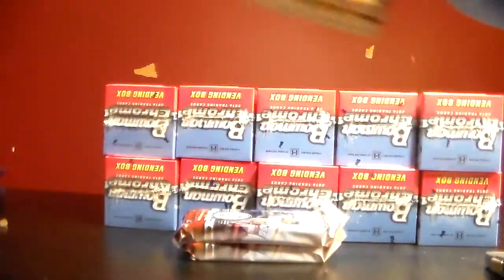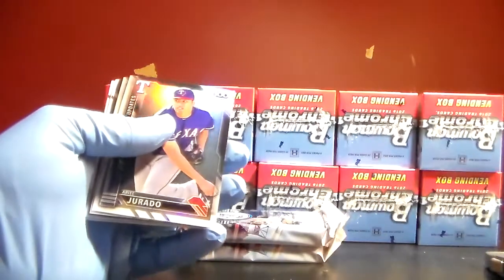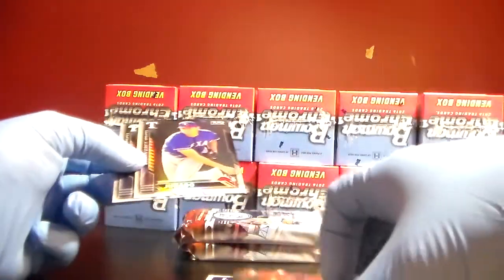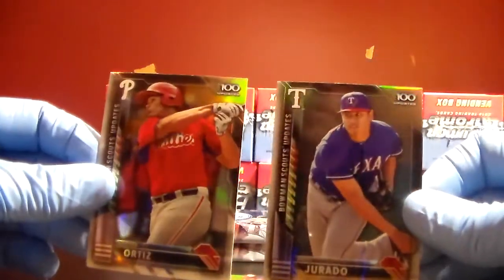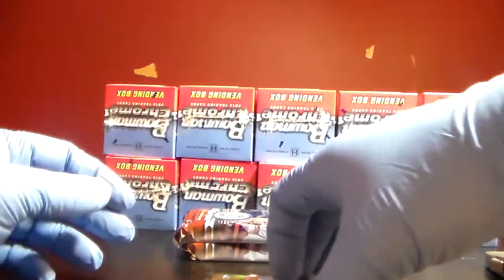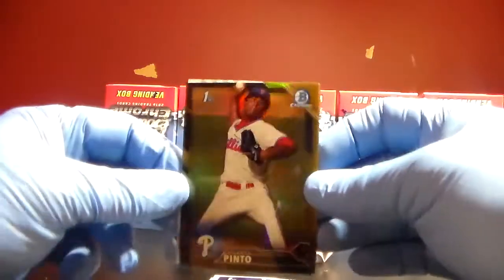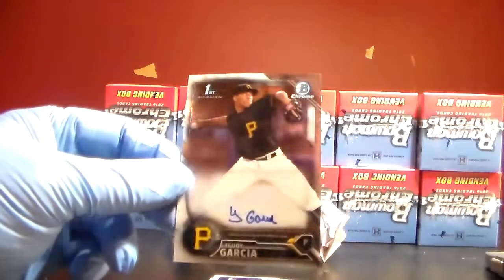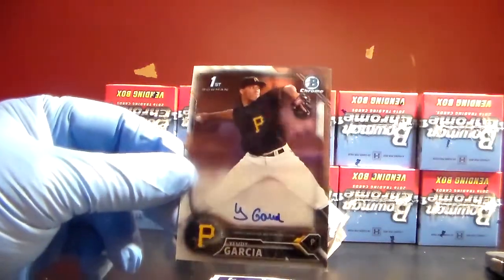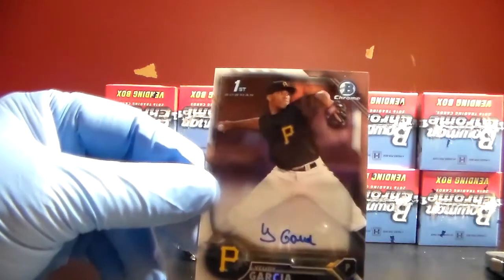All right, last three packs should all have autos in them. All right, our top 100s are the Rangers and the Phillies. With the Phillies as our insert, with Pittsburgh Pirates. I don't know how to say his first name is. It looks like Yudi Garcia.